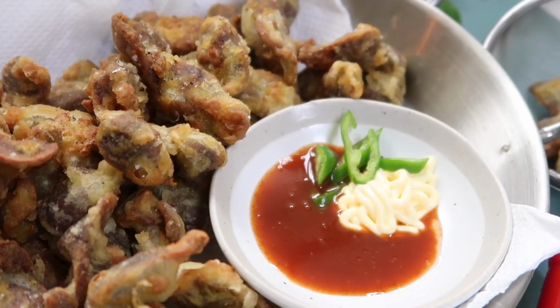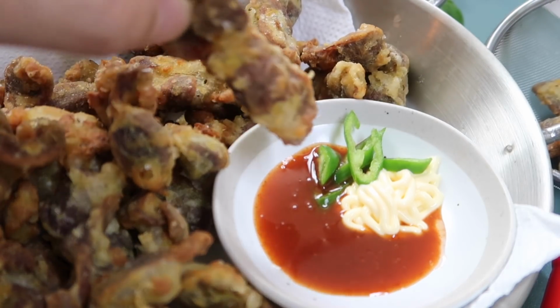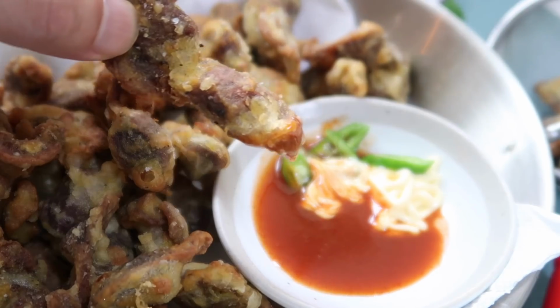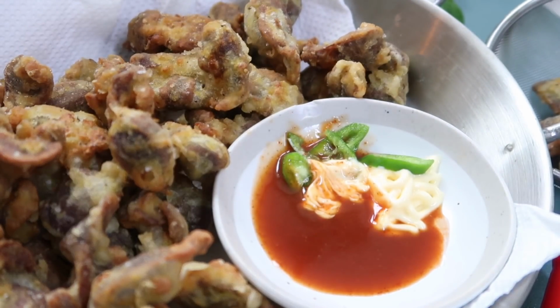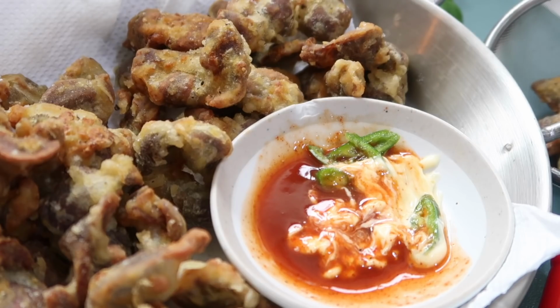Oh man, to get it done properly, this one just looks perfect. Oh my goodness, oh my goodness. Get a little bit of hot sauce and a little bit of mayo. Oh my God. Give it a shot. Perfection. Oh wow. I love the crunchiness, but the batter is not so big, so it feels really light.